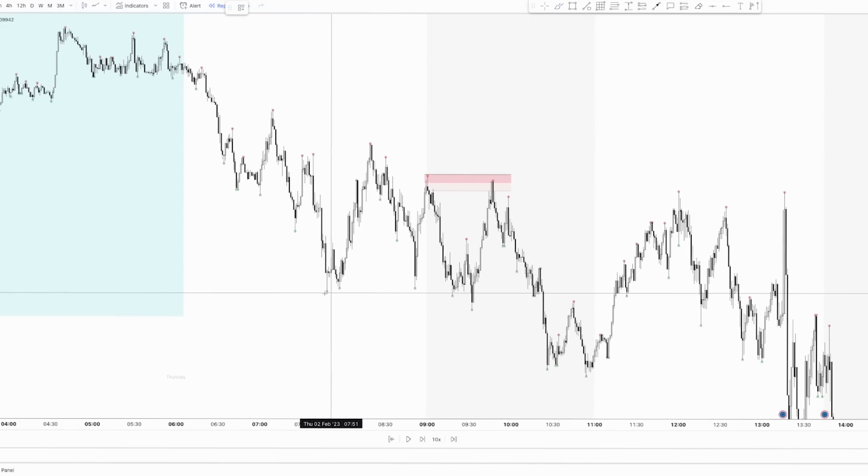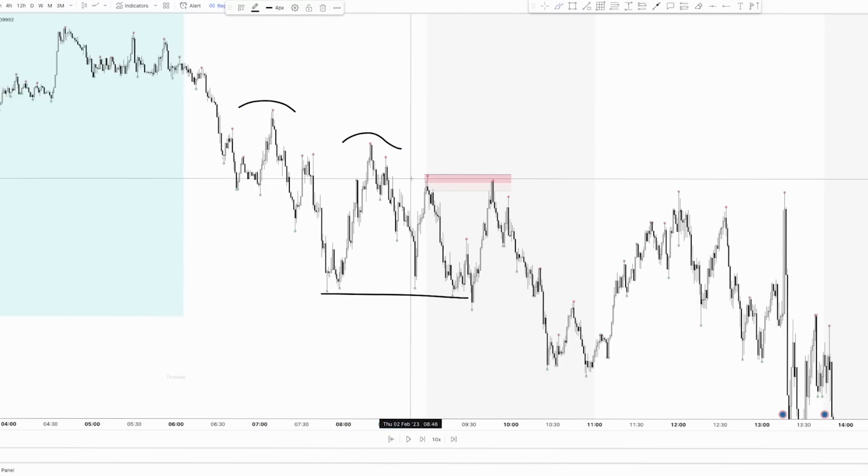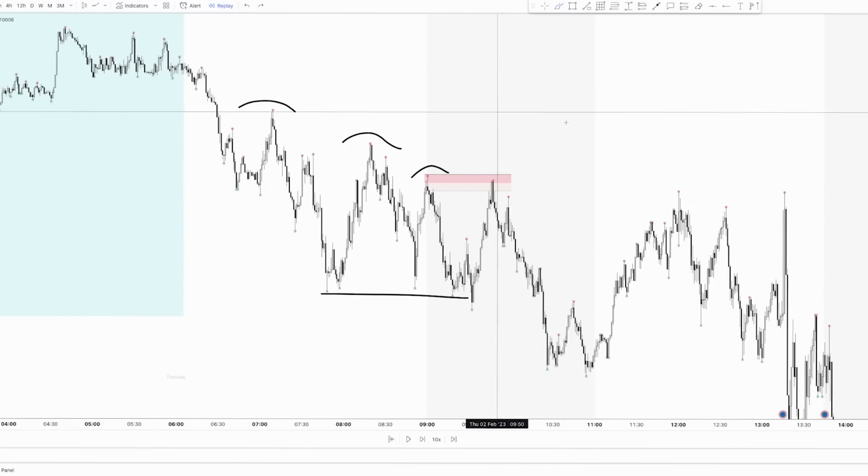As coming into my session, we can see that the trend is very clearly to the downside, lower high, lower high, lower high. Like I said before, as long as these lower highs don't get taken out, we're still bearish. And that's following our higher time frame narrative of lower prices as well.